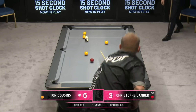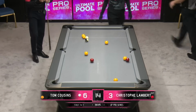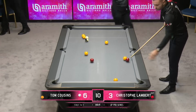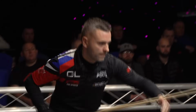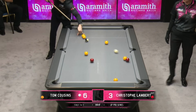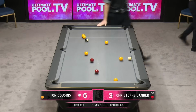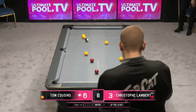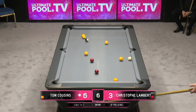So I'm happy to be patient. Yeah, tying up 2 yellows there, that's not the best of shots. Yeah, it's good news, bad news, isn't it? He's played one element of it well, that being the cue ball, but he has tied up 2 of his yellows, which will just elongate the process. And so much so that Christophe's decided, well, you've got 2 yellows tied up here. Have at it. That could be actually a really big mistake from Tom Cousins, that shot.